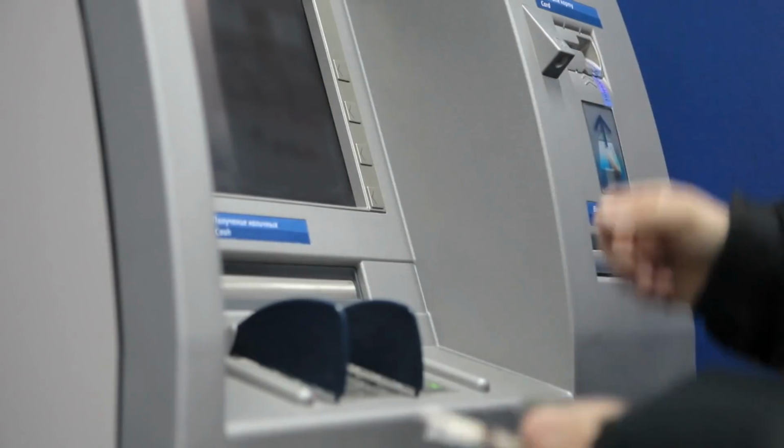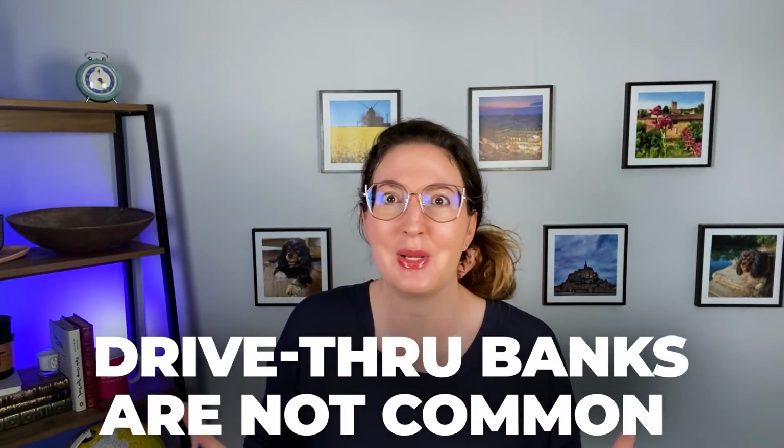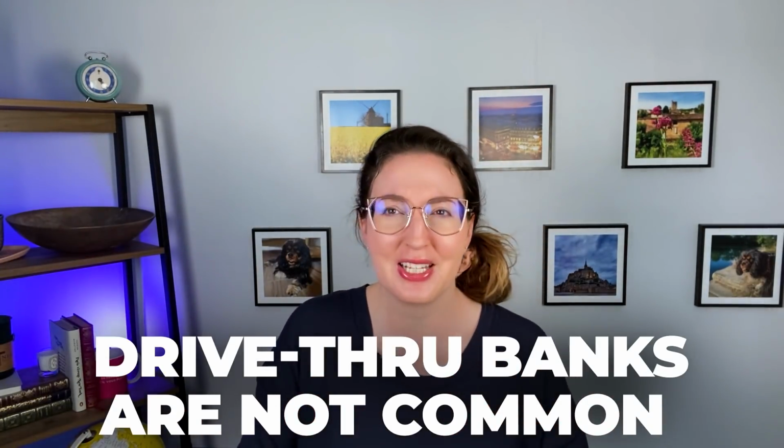Now, in the US, many banks have drive-through hours where you can do everything via a tube and a microphone that connects you to the employee inside the bank. And while there may be a drive-through bank in France, although I've never seen one and it's not the norm, they're not common by any means. So I'll just leave that out there in case there is one.